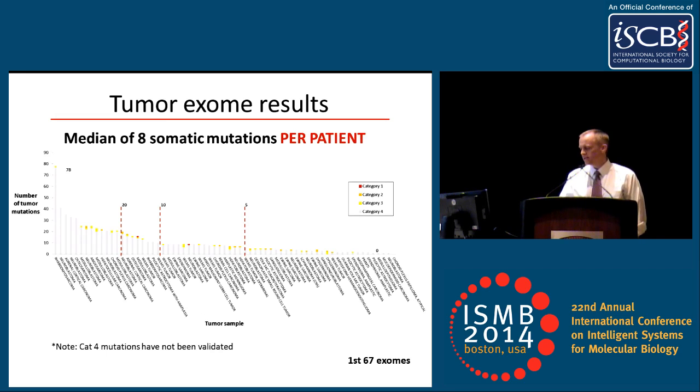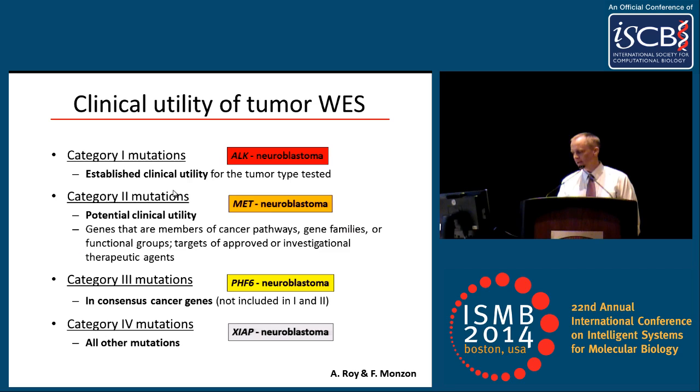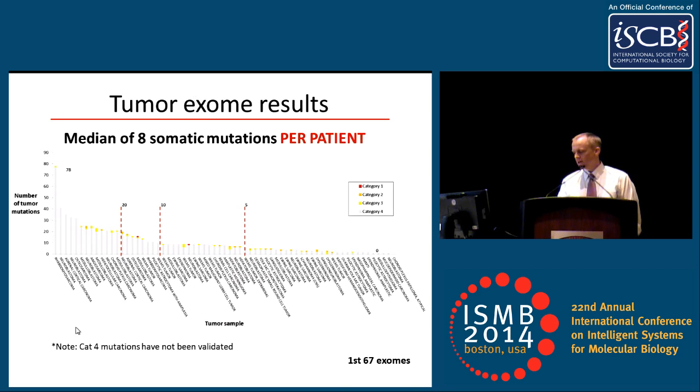This shows that in a slightly different way. It's a bit difficult to read, but essentially on the y-axis is the number of mutations identified in an exome, and then each of the various columns is a different patient for the first set of about 67 cases that we looked at. And it's color-coded, each of the bars, based upon the same schema we were just looking at, where the red is the most clinically relevant, the gray is category 4 or non-cancer genes. And what you can see, first of all, is that there are not that many mutations detectable by an exome, so on the order of 5 to 10 for pediatric cancer.